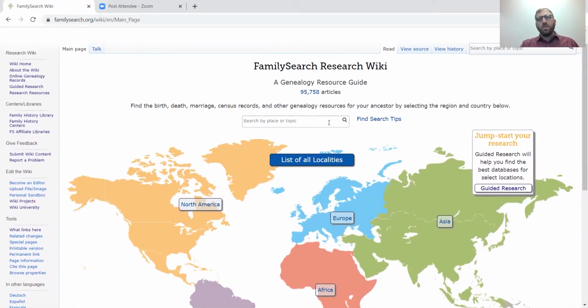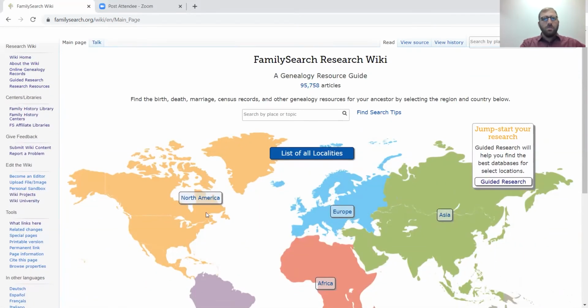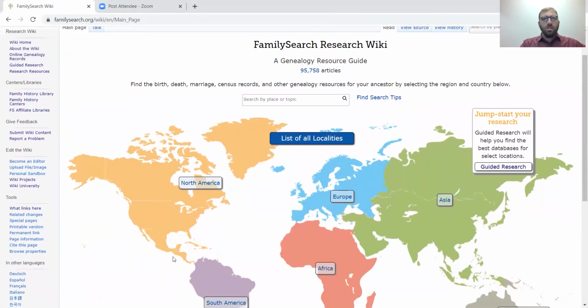There's multiple ways that you can search the wiki. There's a topic bar up here at the top right. There's also a topic page here in the middle. They give you some search tips. You can also just start clicking. You can click North America, then click the United States, or the Canadian provinces, or the federations in Mexico. But you can click within the United States, then click individual states, and then go to counties.